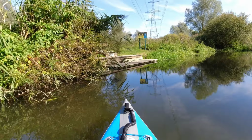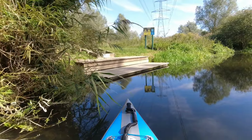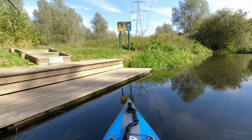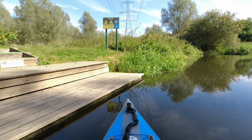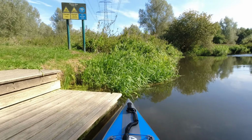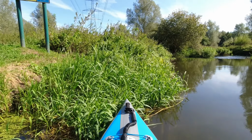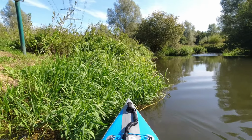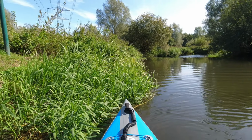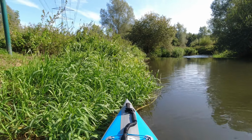Going nice and slowly. There we go. That's it. Lovely. And there's the weir. If I just let you look at that for a moment, and we'll see it at the other end.